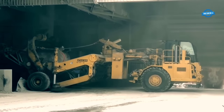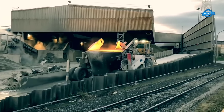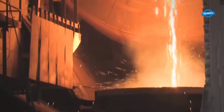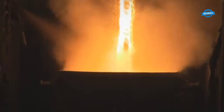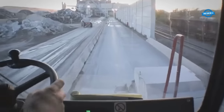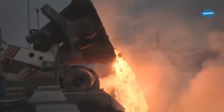Precise placement. The carrier carefully positions the slag pot at the designated dumping or storage area. Some models feature hydraulic tilting mechanisms that can tilt the pot to precise angles for controlled pouring. Pot dumping. In the dumping process, the carrier's hydraulic system tilts the slag pot to allow the molten slag to flow out. This controlled pouring minimizes spillage and ensures safe and accurate slag disposal.